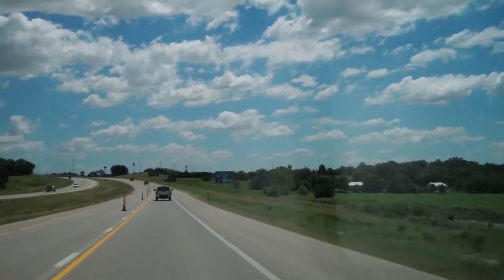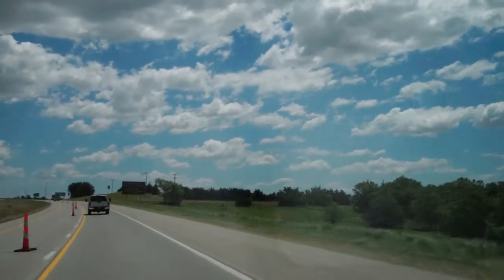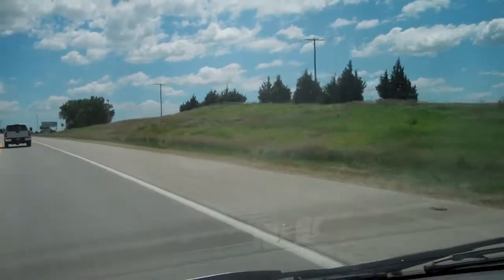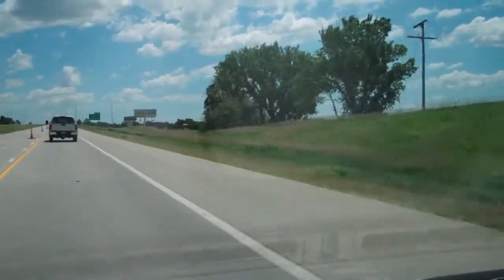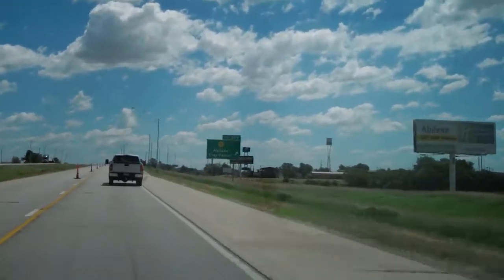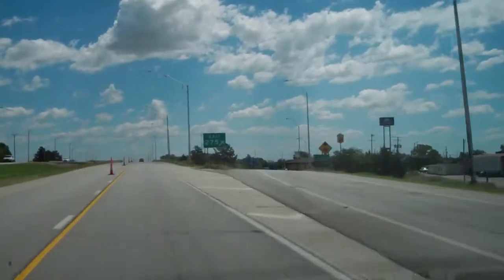And I'll see if I can catch this. Eisenhower Center Library Museum Home. Dickinson. That. And there we are. We're gonna miss it. We're gonna drive right by it because we're on a mission. The guy in front of us is gonna go. He loves it. Good for him. As we pass exit 275, on to the next milestone.